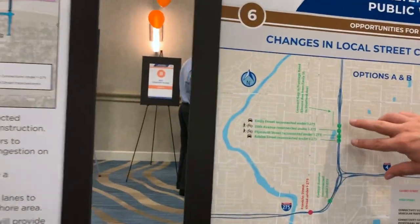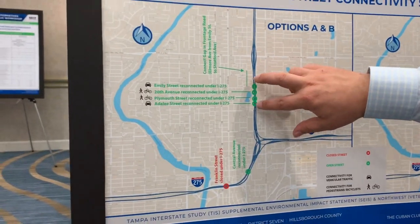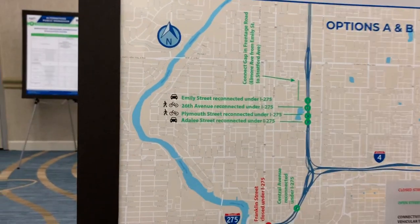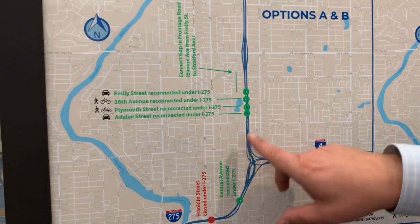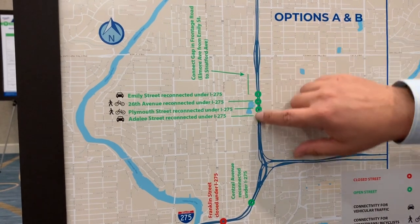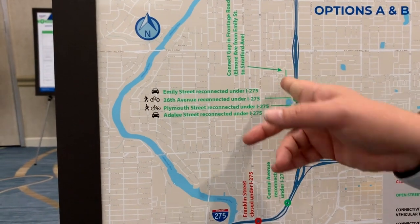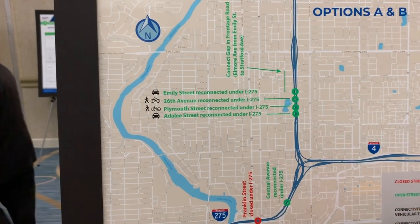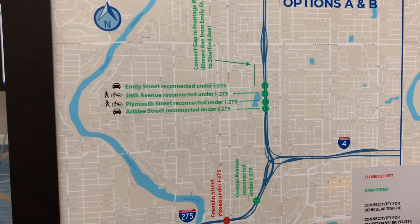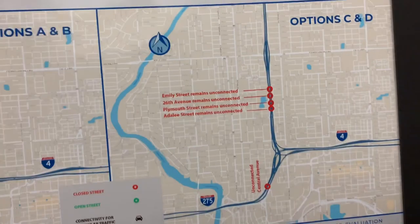In the downtown area, there are a few connections, and there's a map that shows it a little bit better. In options A and B, we connect Emily Street, Alley 26th, and Plymouth that are currently cut off. So this is the downtown interchange. In these options, we're able to reconnect some streets that didn't exist, as well as provide a connection of a gap in a frontage road just north of Robles Park, and reconnect Central Avenue underneath the interstate. In options C and D, because we're not reconstructing, we're not able to reconnect those streets.